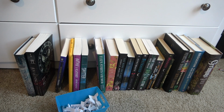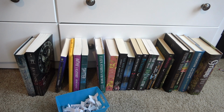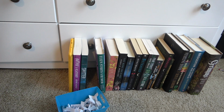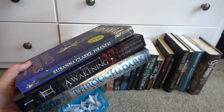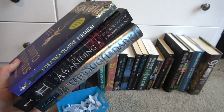Let me get rollover unread books from previous TBR. Okay. So these 3 are getting rolled over. Well, I did not expect to get that one right away.